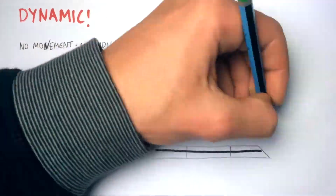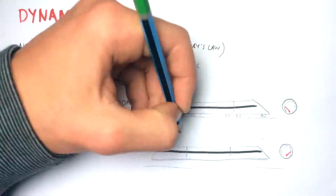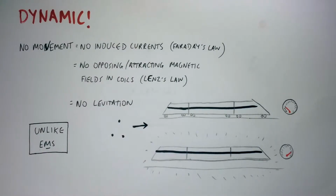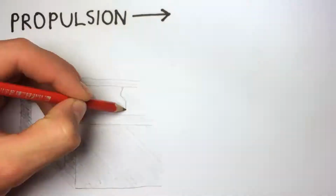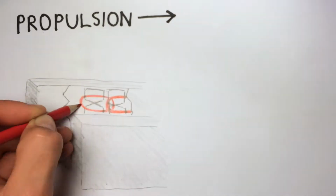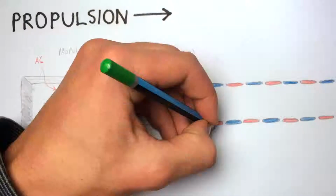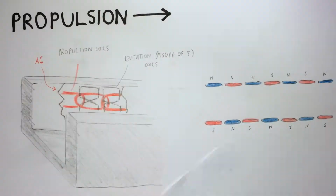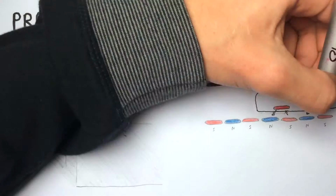EDS trains therefore have wheels or some other form of landing gear in order to support the weight of the train until it reaches a speed to sustain levitation. Similar to EMS, propulsion for EDS works using a linear motor. By passing an alternating current through the propulsion coils installed on either side of the guideway, magnetic forces with alternating north and south poles are produced. The train is propelled by these simultaneous attractive and repulsive forces.